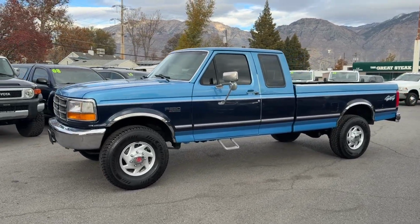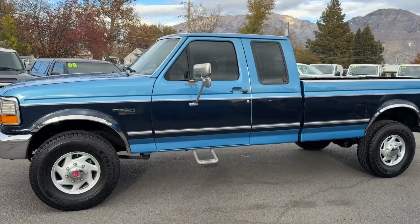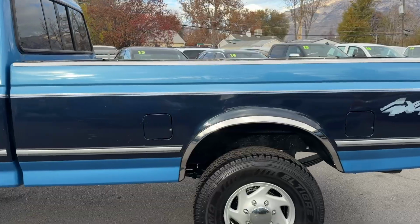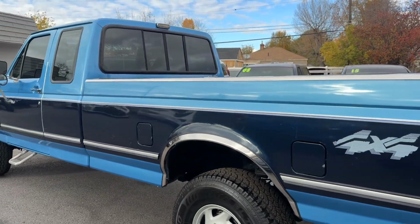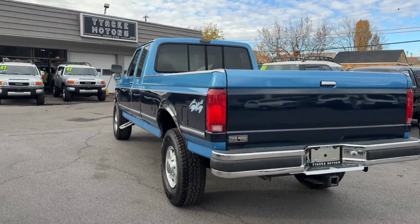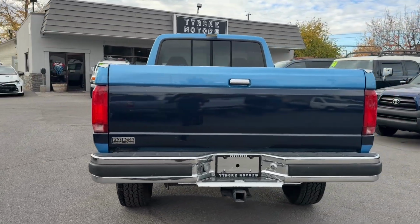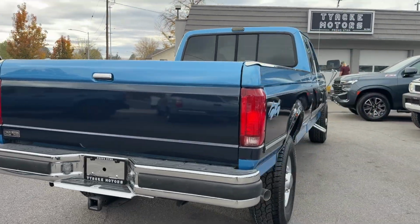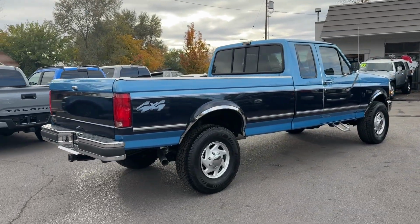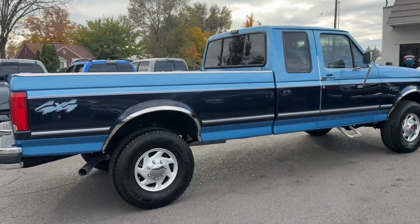Thank you for tuning in to check out this very awesome F250 that I bought in Southern California a couple weeks ago that I am beyond excited about. If you're anything like me and you grew up around these trucks, this is a straight up time machine. It's a 1993 F250 extra cab long bed with the 8-foot bed, 4-wheel drive.